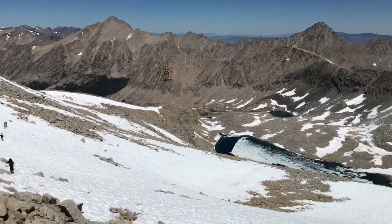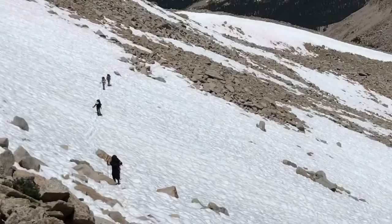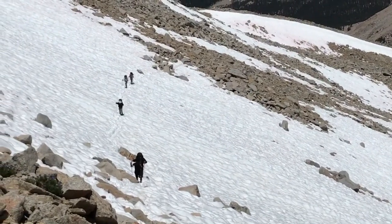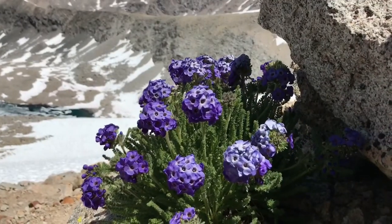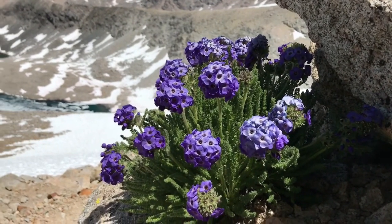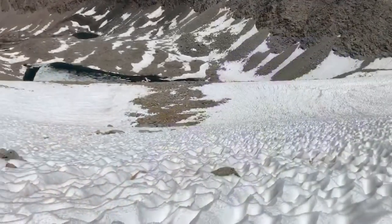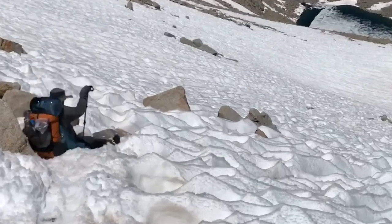Yeah. The backside of Forrester Pass. I'm going to get ready to head down. Cross this little snowfield. You guys are crazy for not stopping down there. So they kept going up there. There you go.